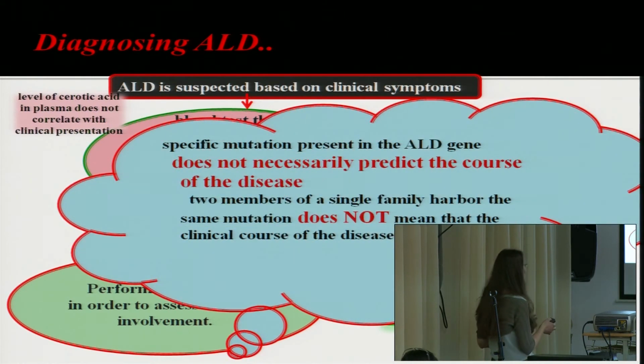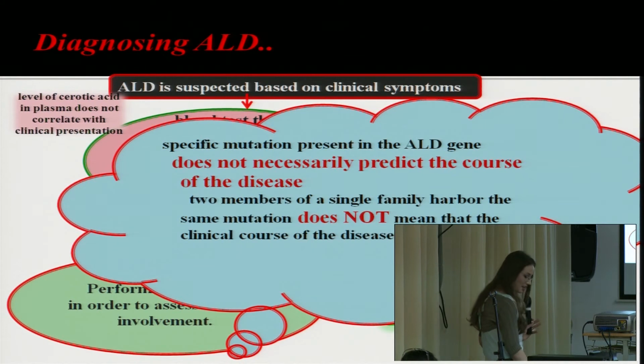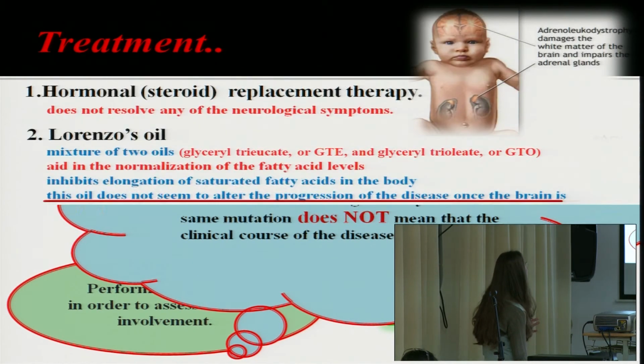Today, more than 500 types of mutations of the gene are known. But what I want to stress here, and what we have in this case, is that the specific mutations present in the adrenoleukodystrophy gene do not necessarily predict the course of the disease. That means that 2 members of a single family that harbor the same mutation does not mean that the clinical course of the disease will be identical, which we can see between the 2 brothers, and it can be the same between the uncle and his nephew.